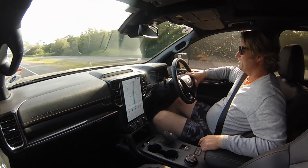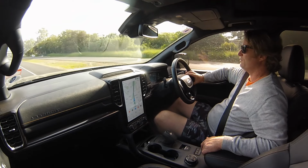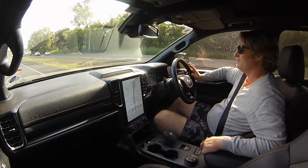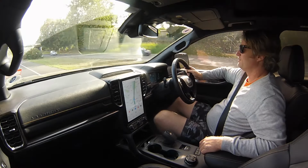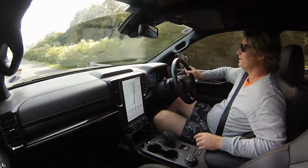But I think if you were driving sensibly, you could get it to 11. But why would you when you can do this? I mean, check that out. That is really, really saucy. And that turbo just percolates in the back.